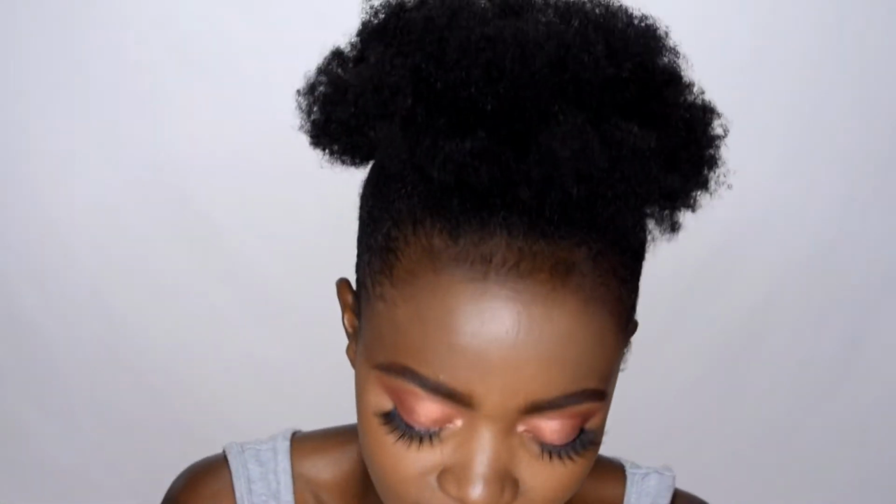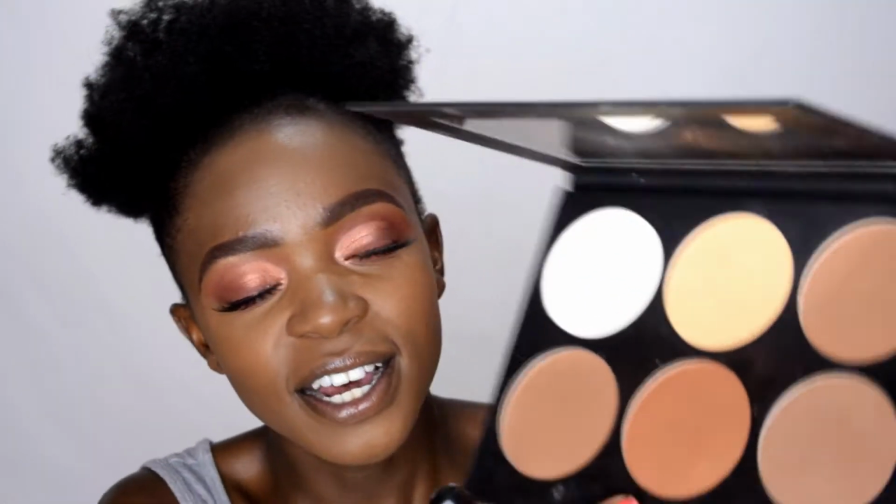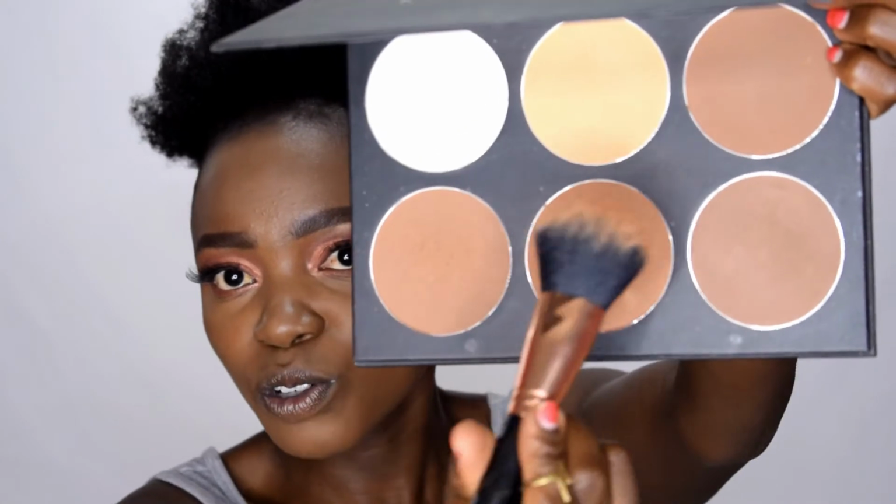So what I'm going to use is this bronzer. I'm not going to use this one because it's a matte bronzer, and that is what most of us have, matte bronzers. So I'm going to experiment with a shimmer kind of bronzer, and the one that I think is the best is this one from the Cara palette. So this is the bronzer that I have.